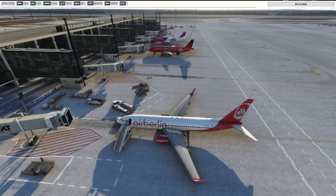I'm Emmanuel, I'm a 737 pilot and a member of PMDG's tech team. Welcome to the New Year shuttle from Berlin to Frankfurt and then back towards Berlin, time permitting. But we do have 4 hours available, so that should work out fine.